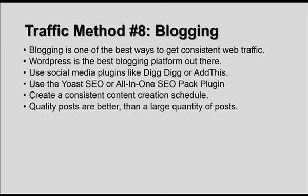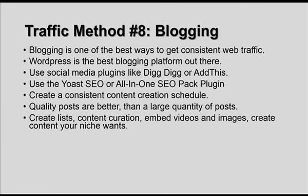You're much better off having 10 really good posts as opposed to 100 posts that are like 250, 300 words that have thin content on them. Search engines don't appreciate that. They will appreciate the 10 high quality, higher word articles than they will the large quantity of posts.